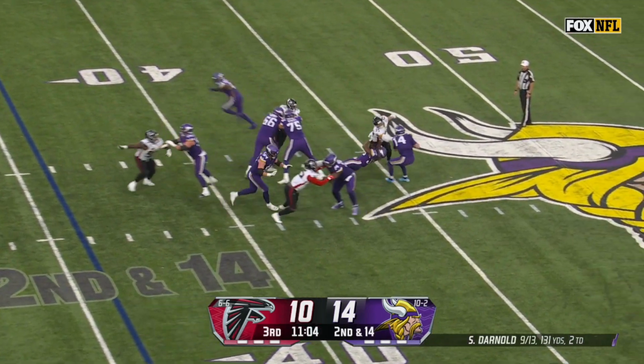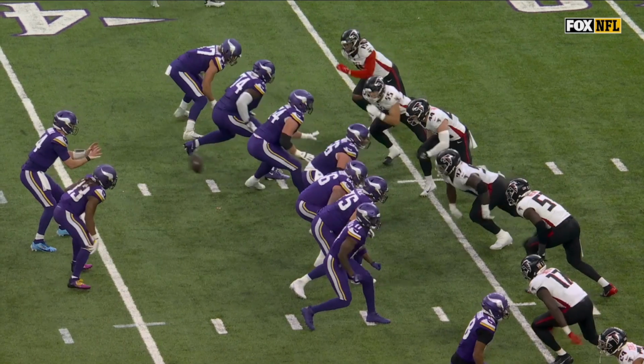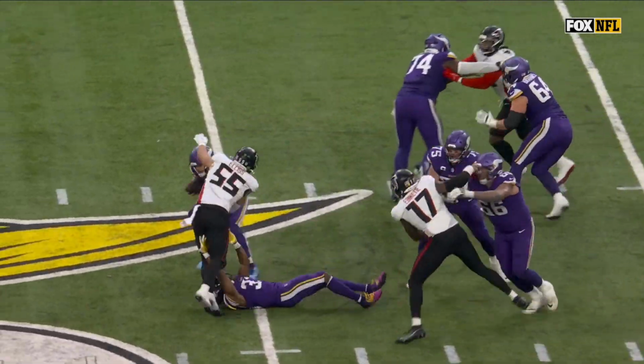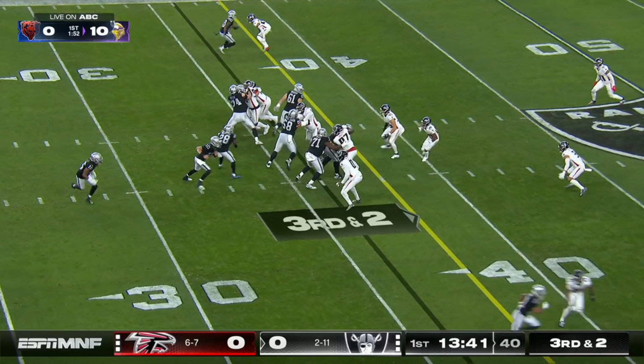Darnold steps away from Elliss momentarily, but then gets pulled down. You don't want your running backs to block him, and he's just so hard. This time it's Aaron Jones. He's big, he's physical, he's almost like an extra defensive line. Converting at just 34%. They need 2 to get this drive going.